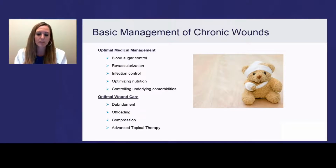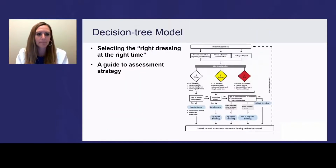So looking at optimal wound healing. Optimal wound care needs a good algorithm of debridement, offloading if there's any pressure to the areas, the use of compression therapy, and then the advanced topical therapies that we'll talk about. So coming up with an easy way to help clinicians decide what dressings to use when to help control biofilm and inflammation in wounds, this is a decision tree model that was created. So the motto is selecting the right dressing at the right time for your patients. It's a guide to assessment strategy to dressing selection. And we'll go into this in depth.